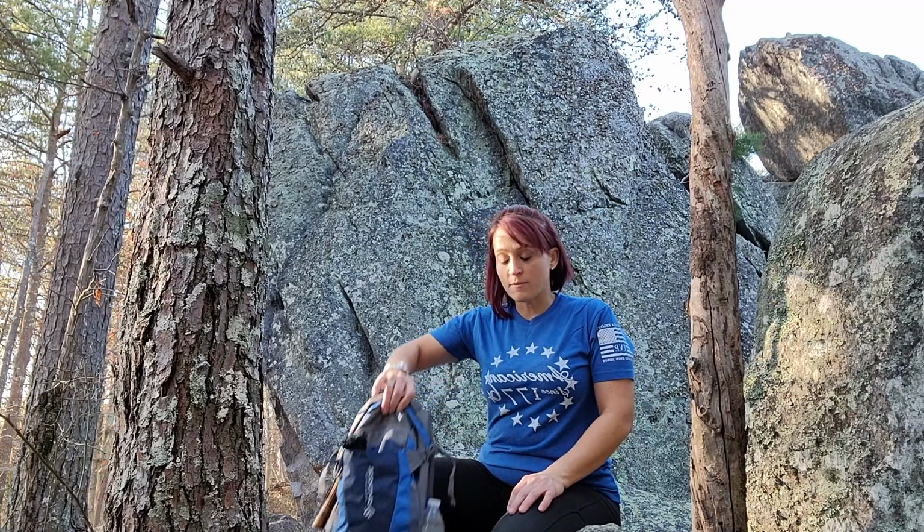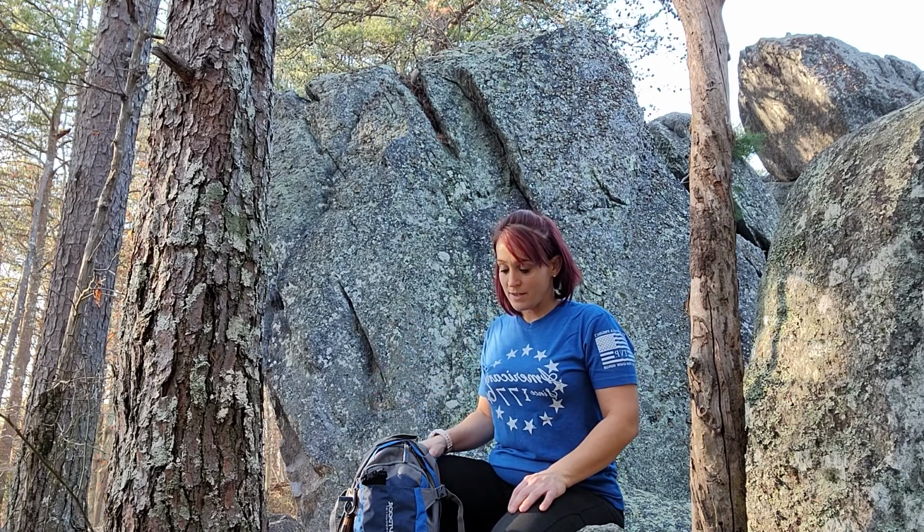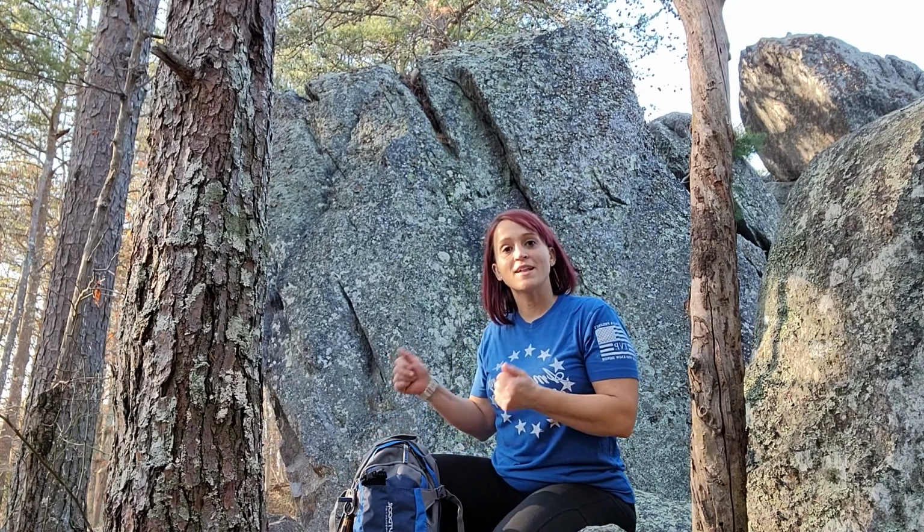So this is my little day pack. It's just a Camelbak. I honestly bought this at Walmart probably 8 years ago. I love it. It's great for my hikes. It does everything I need it to do. Again, it may not be the best option on the market or even the most commonly used or the coolest thing, but it's my thing and I like it.